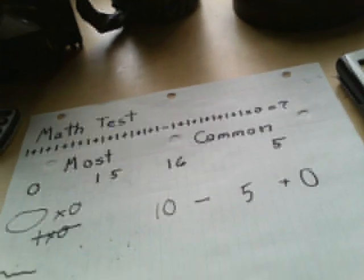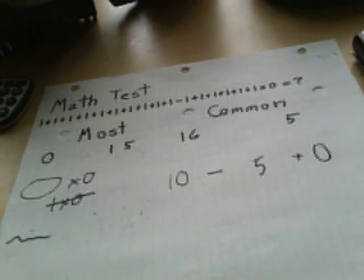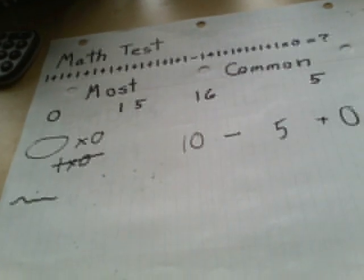And hopefully next time you see that picture on Facebook, 12,000 shares and 545 likes. But that is your math lesson for today, and hope you enjoyed it.